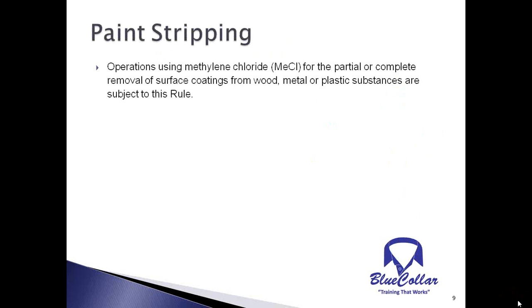But to know whether or not you are required to give any kind of notification on the paint stripping, it was geared toward operations using methylene chloride for the partial or complete removal of surface coatings from wood, plastic, or metal substrates. And many of the paint strippers that we use for automotive finishes that were referred to as aircraft strippers did contain methylene chloride. So as a result of that, a lot of shops went out, and if they had any of that in their shop, they took it out and got rid of it altogether. And I know even some paint suppliers removed it off of their shelves.